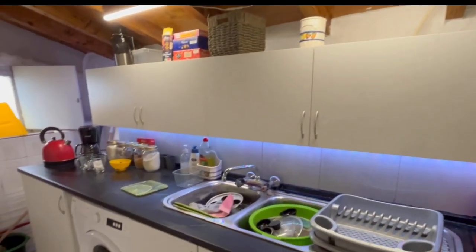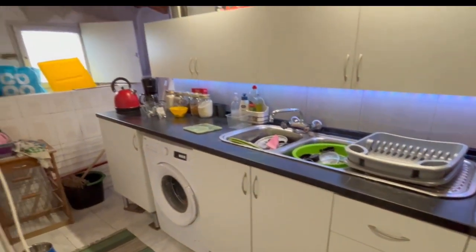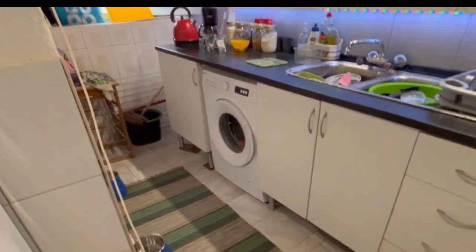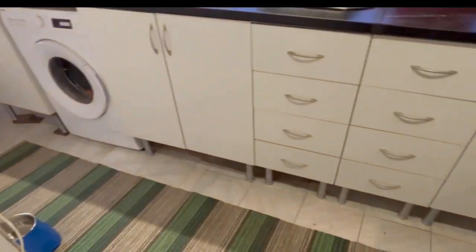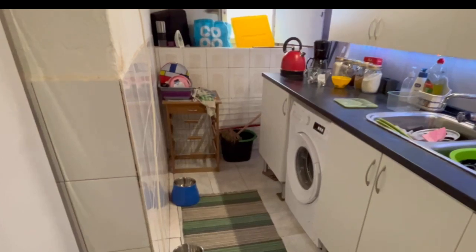All the cupboards going along the top, 6 cupboards in total. There's our reused sink, but it's come out really well. Our tea and coffee, got the washing machine in there. Like I say, we are going to put a board across the bottom when we finish the rest of the kitchen. There's lots more room now.